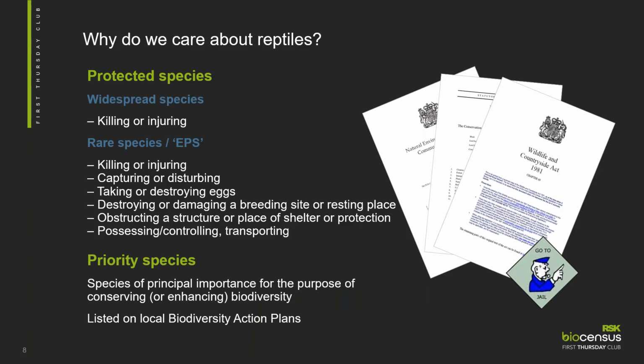Last of all, reptiles also appear on local biodiversity action plans. Of course, that varies from place to place of what's included.